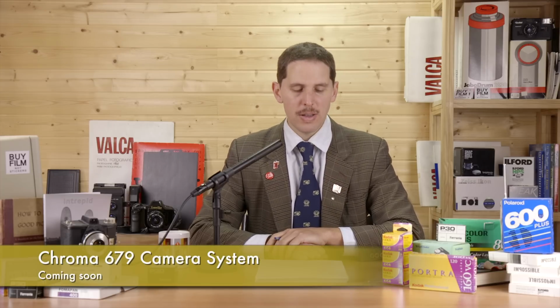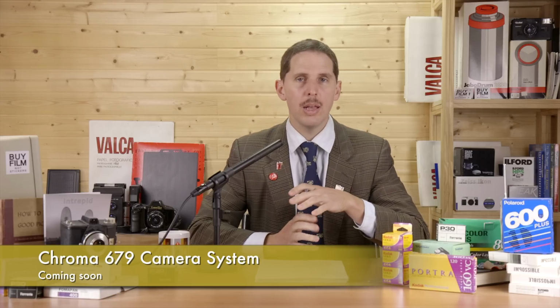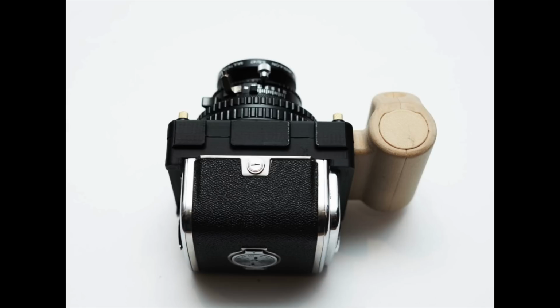Then the Chroma 679 little medium format camera system that I mentioned last week, which was hinted, is finally out. And it's modular to the point where I can't give you guys a price because there are different parts that you need depending if you're using a Hasselblad back or a Mamiya back, and a front with a helicoid or a front with a large format lens and so on. So you can go check it out. Prices are not too high. I think you can make a whole camera for around 150 to 200 bucks. Correct me if I'm wrong.